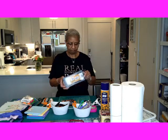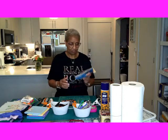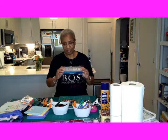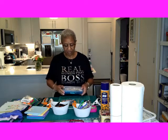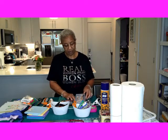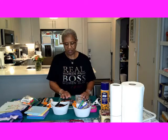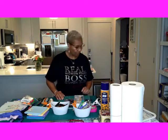Needles. I told you you're going to need a bunch of needles. So get your supply of needles. Don't be stingy with that. You're going to need a lot of needles when you're embroidering, because needles get dull, needles break, and you need to change them every so often to make sure your stitching is going to look pretty.